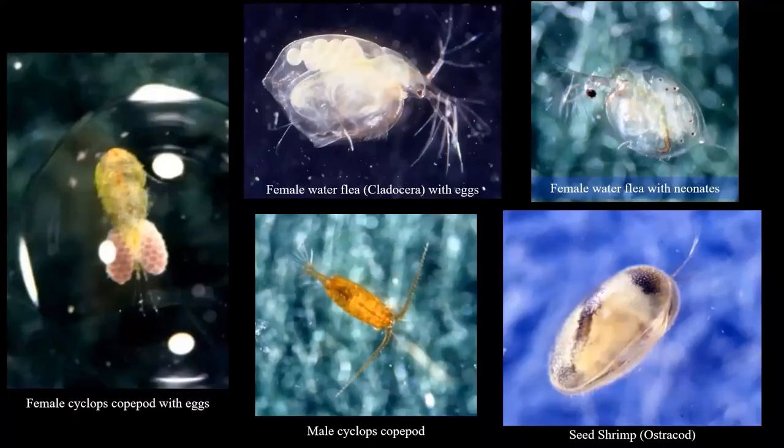Small vernal pool crustaceans also reach their peak abundances in the spring and nourish the food web. Characteristic vernal pool crustaceans include water fleas, illustrated at the top right, and those are females carrying eggs inside their carapace or their shell. Copepods, like the red individual there in the bottom center, that's a male there, and on the left-hand side of the screen is a female copepod with her two egg sacs that she's toting along behind her. And on bottom right is a seed shrimp.